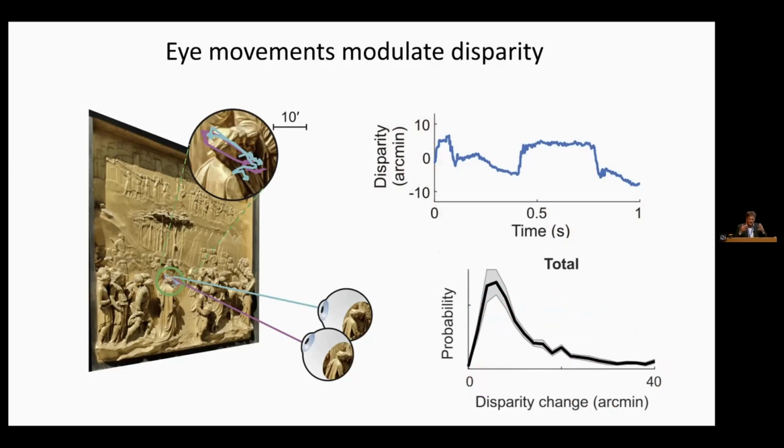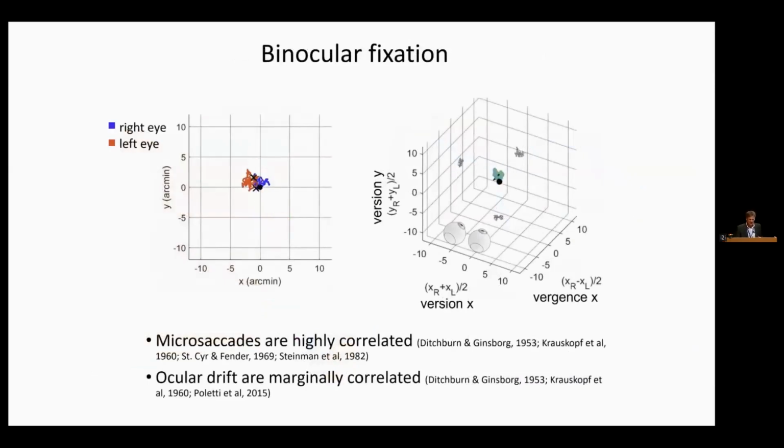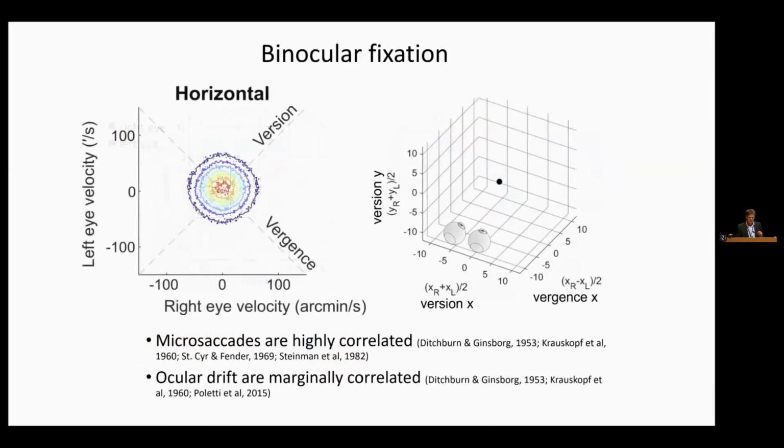So how are the two eyes moving together, or how are they not moving together? Well, here is fixation. The subject is trying to maintain fixation on a dot with the two eyes. You can see red and blue are left and right eyes. And you can see that whenever there is a rapid movement, a microsaccade in this case, the two eyes move together. They are quite strongly correlated. In between microsaccades, they are less correlated. In fact, there is some level of correlation, but it's very partial. And it depends on the task also. Typically, with the head immobilized, there is very, very low correlation. This is right eye velocity, left eye velocity.